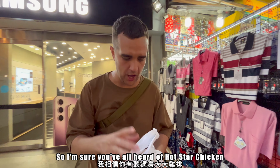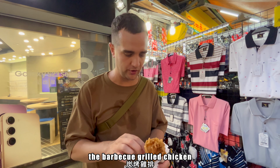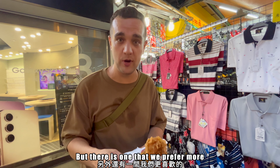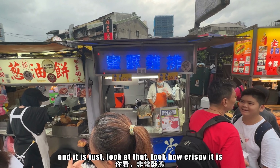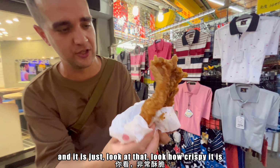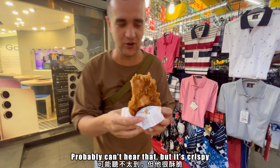I'm sure you've all heard of Pop Star Chicken. It's the one to have here, and the other one at the front, the barbecue grilled chicken. But there is one that we prefer more. It comes from a tiny, tiny stall. And it is just, look at that. Look how crispy it is. Oh, yeah. Probably can't hear that, but it's crispy.